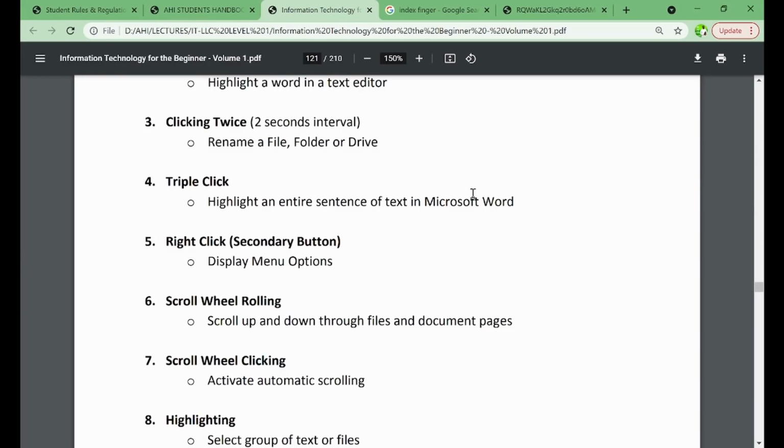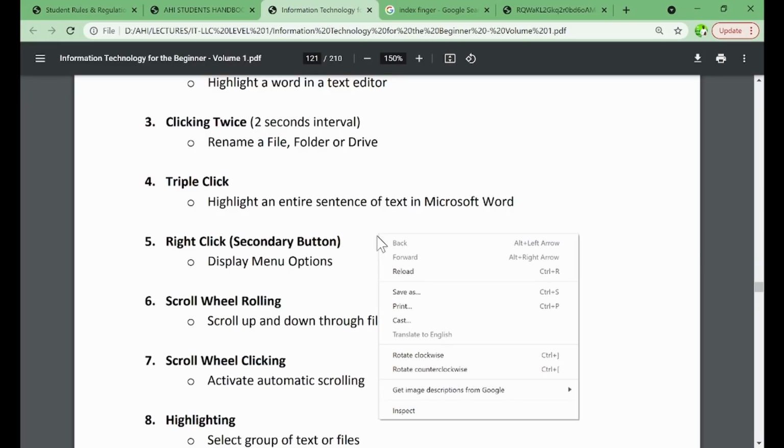Alright, good. So now you know how to right click. Anytime you right click, you see a menu and you see options, and depending on where you right click, you are going to get a different menu.